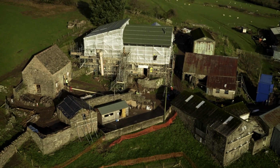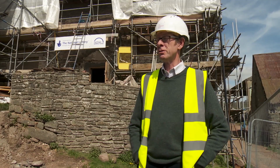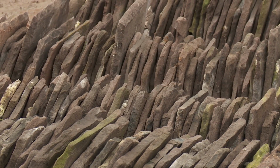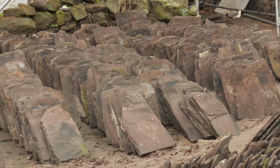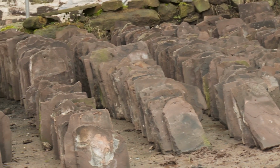The roof had a good quantity of tiles left on it, and in remarkably good condition actually. Early indications were that we perhaps had 75% able to be reclaimed. That hasn't proved to be the case actually when we've taken the roof off. We're down to about 50%.